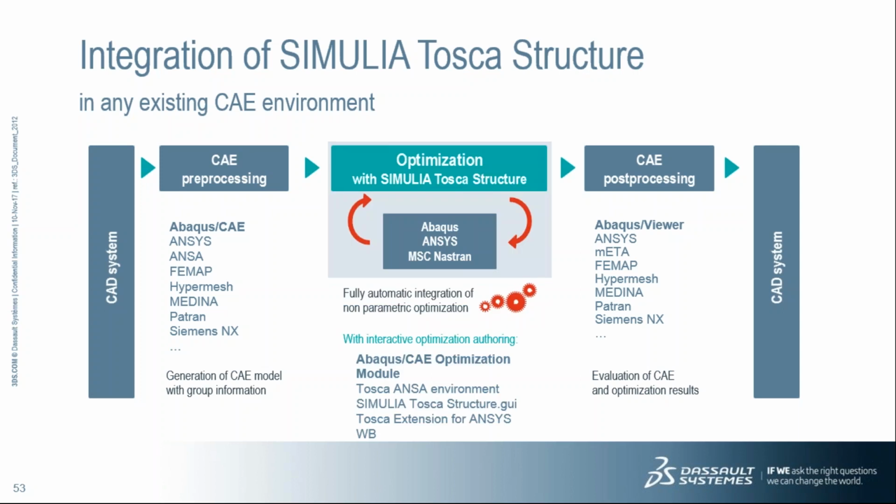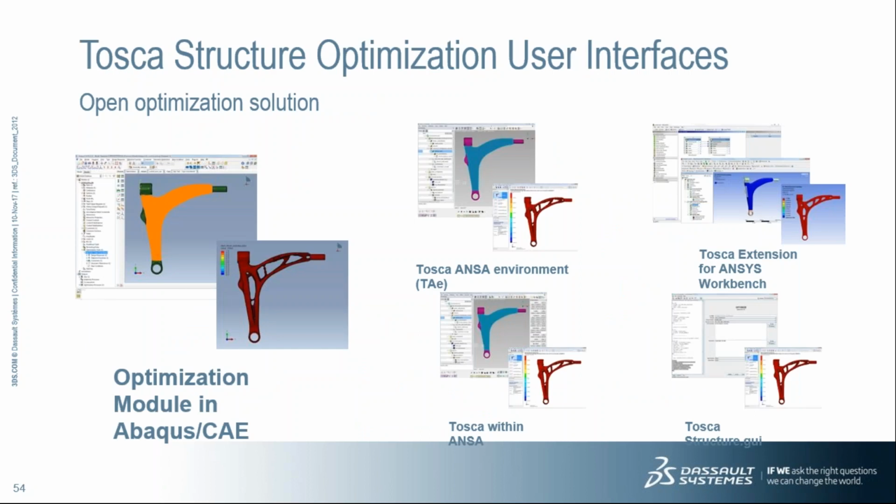You can integrate the existing software along with Tosca Structure. This will help you get fully automatic integration of the non-parametric optimization with the interactive optimization algorithm, as well as the Abaqus CAE optimization module. Tosca in the ANSA environment is available, as is the SIMULIA Tosca Structure GUI, as well as the Tosca extension for ANSYS Workbench. When you're using Abaqus CAE, the Tosca Structure GUI, or the ANSYS Workbench environment, you can integrate with Tosca Structure for optimization purposes.